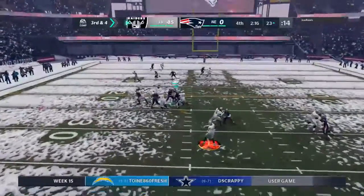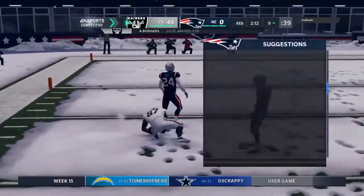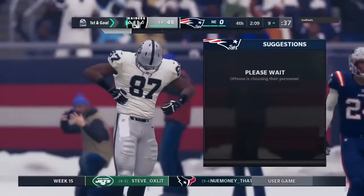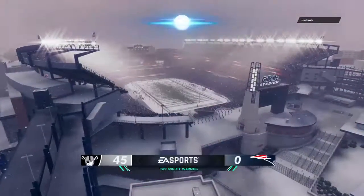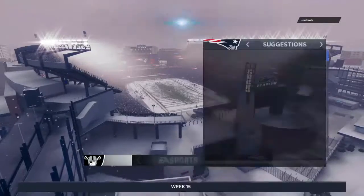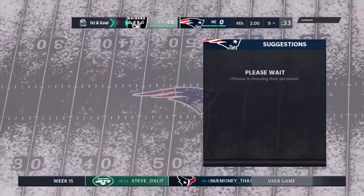On play action, now Rodgers throwing left side here, and it's complete. And he gets it inside the 10 to the 9. They're able to convert on 3rd down, and that sets up a 1st and goal. Just 2 minutes remaining here in the fourth quarter of what has been a one-sided affair.